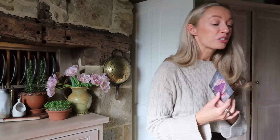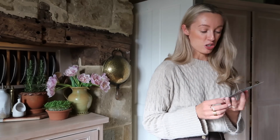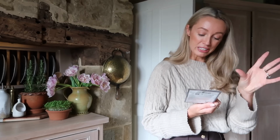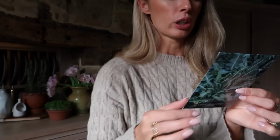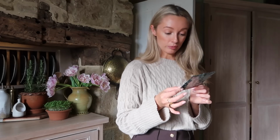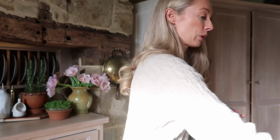So purple to me is just a signal that it's full of goodness, full of nutrients. So can't wait to give that a try. Then we've got a type of broccoli kind of meets kale. Looks like a kale, but it is a type of broccoli. Broccoli traditionally hasn't done that well in my garden, but I'm hoping that this one will do because it's a different kind. I'm also going to protect my broccoli a lot better this year with maybe nets, maybe cages.